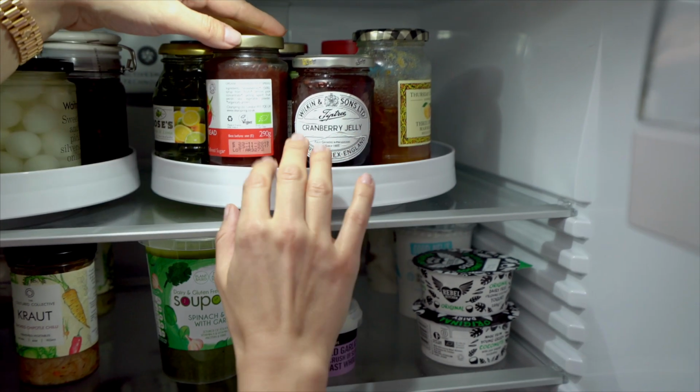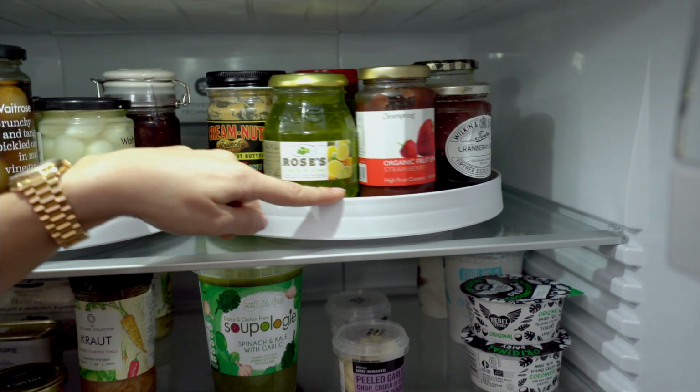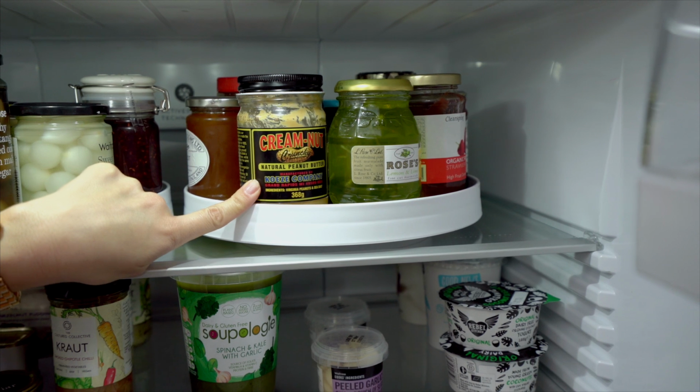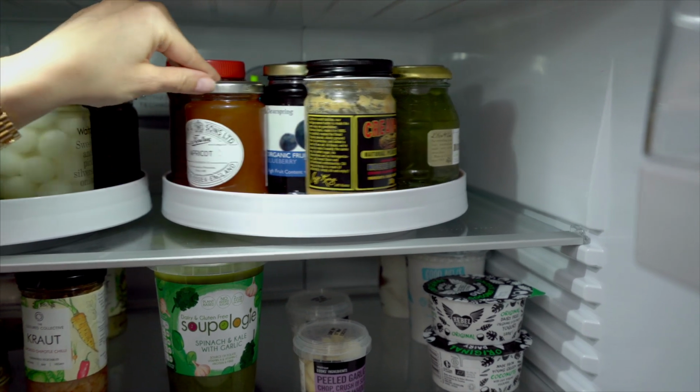Here I've got some cranberry jelly. This is a fruit spread which has no sugar in it, and it's lovely. My son JJ loves this. Peanut butter I use in moderation because it's quite inflammatory. I have another one of those little fruit spreads without any sugar.